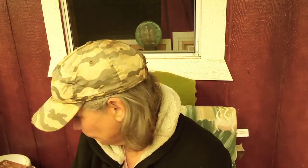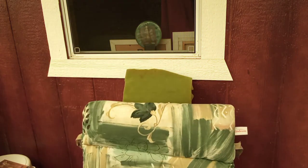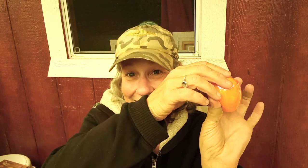Look at more of these, and there's more down there. I'm not going to take them all out because you don't need to see every single one of them. She gave me little eggs, and this one was open, with little prezzies on the inside of the eggs.